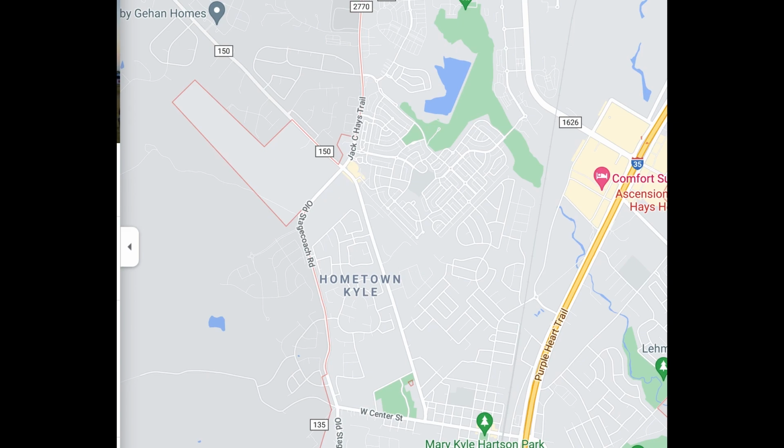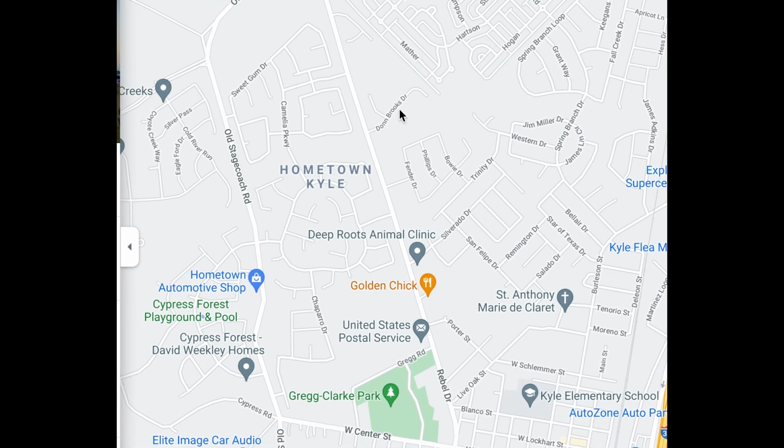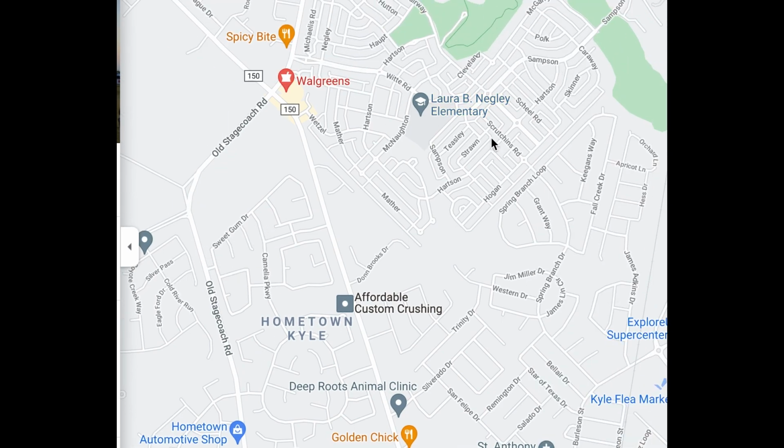Six Creeks and Plum Creek is over here too. Let me zoom in so you can actually see it. All right, so here's Hometown Kyle. Here's Center Street. Six Creeks. Plum Creek.